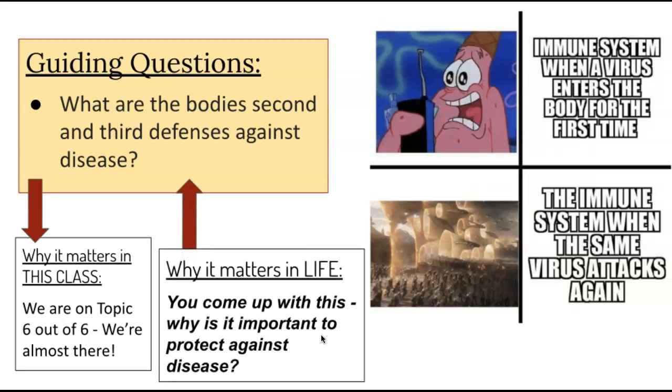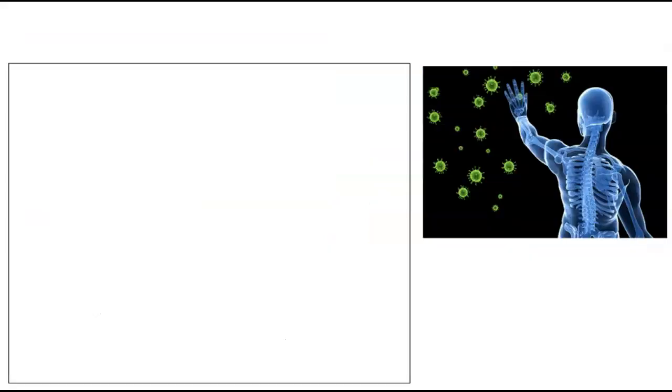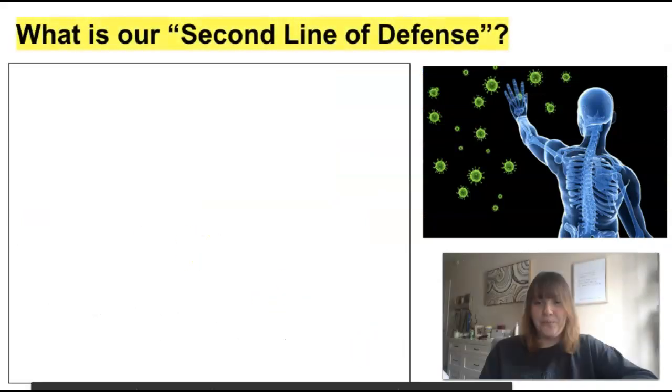Why is it important to protect against disease? And if you don't already understand this picture, you will understand this picture by the end of today. Our immune system, when a virus enters the body for the first time, is like Patrick, like, oh my God, what's going on? And then the immune system, when the same virus attacks again, is like Avengers Endgame, like, we got this. So you'll understand that by the end of today. Okay, so let's jump in.